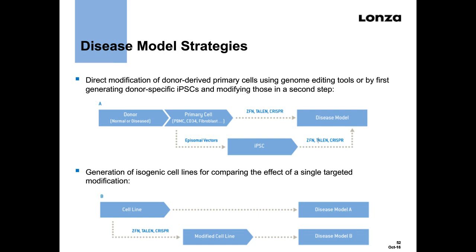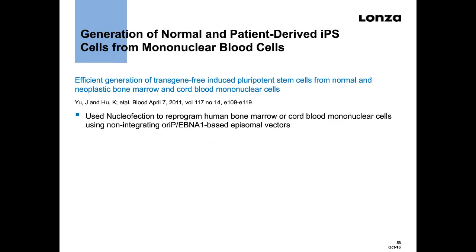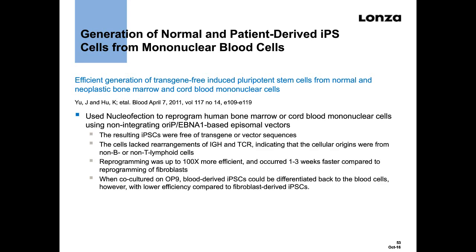This slide describes the formation of an elaborate genetic disease state model. This paper came from James Thompson's lab at the University of Wisconsin, Madison, and they used nucleofection to generate iPS cells using episomal-based plasmids. They differentiated and characterized these cells, and I won't get into the details except for the differentiation into hematopoietic progenitor cells by co-culturing these cells on OP9, a cell line which drives differentiation in that direction.